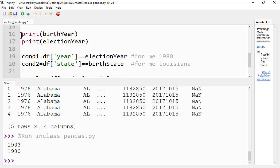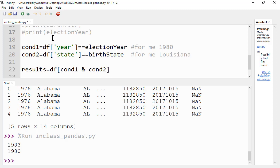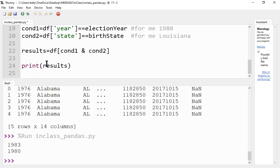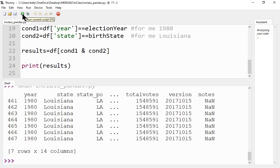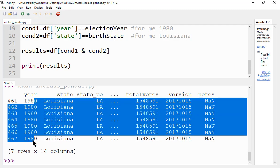So let's not show these. I mean, you could, but we don't need to. So I just commented out the printing of the birth year and the election year. That's fine. And then we're going to print whatever gets put into this results. Let's see. So it's searching. All right, it found this stuff, and it found 1980.